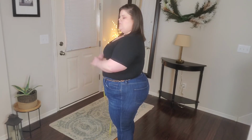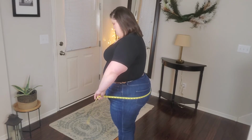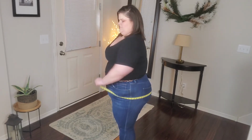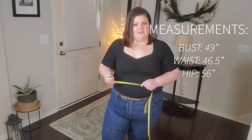And then for the hip, once again, the same as your bust, you want to find the fullest part. And from the front on me also, it looks about here. From the side, though, is probably a better indicator because this is where I have most of my fullness. So I'd say like probably around this area is going to be most accurate. Okay, and that measures a 56. So my measurements are 49, 46.5, and 56.